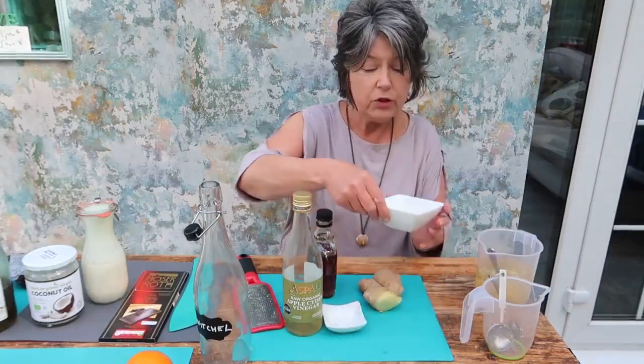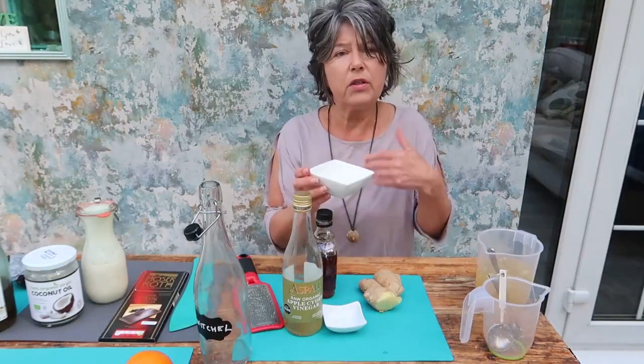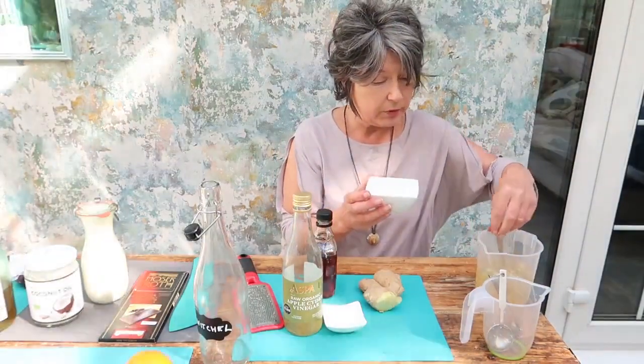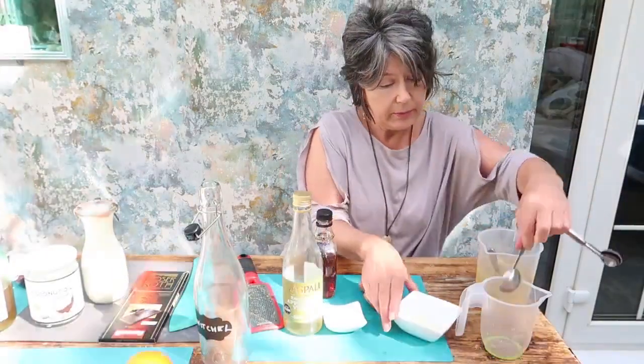And then last up, I've got some freshly squeezed lemon juice. Again, lemons are fantastic. They're really high in vitamin C, which is really good to support your immune system, and lots of other different things as well. So I'm going to add about a tablespoon of lemon juice in the jug, and I'm just going to mix that all in.